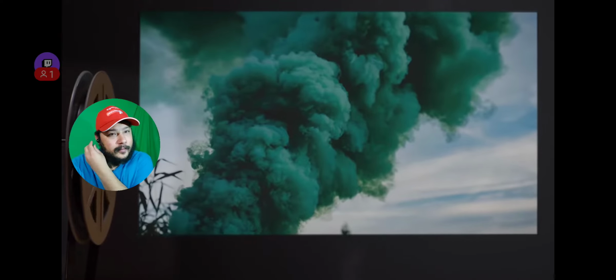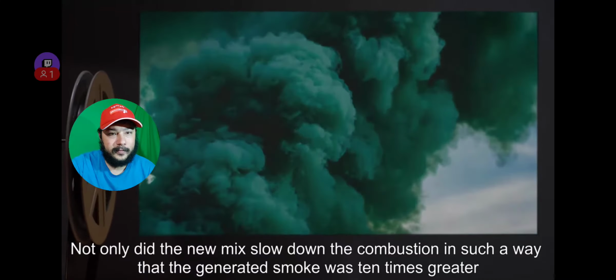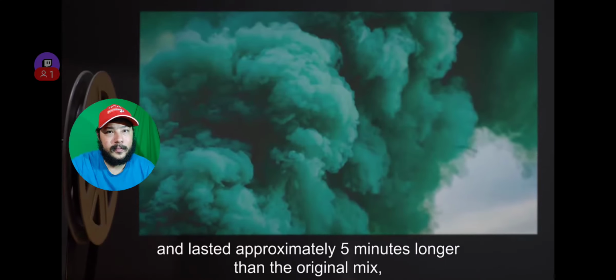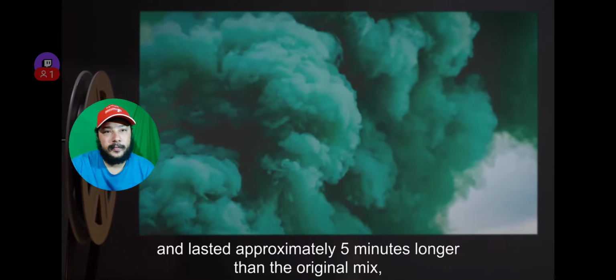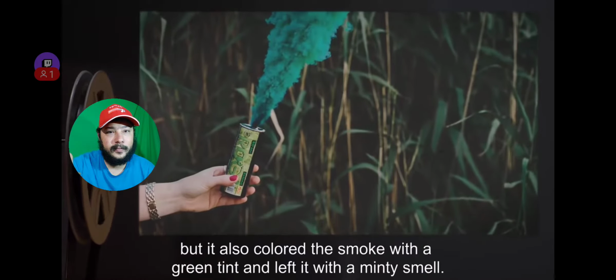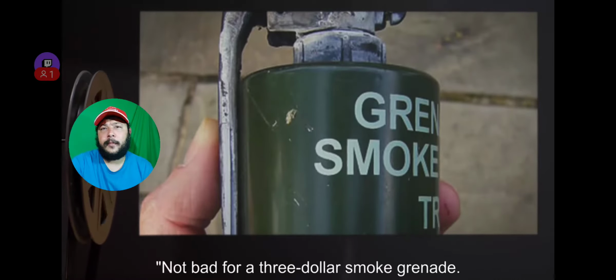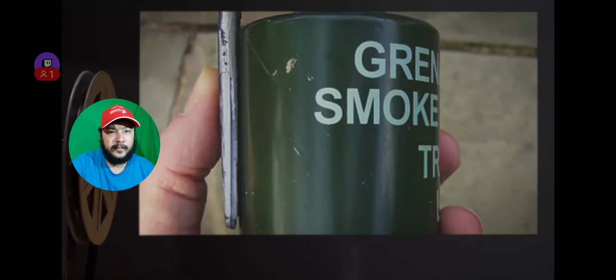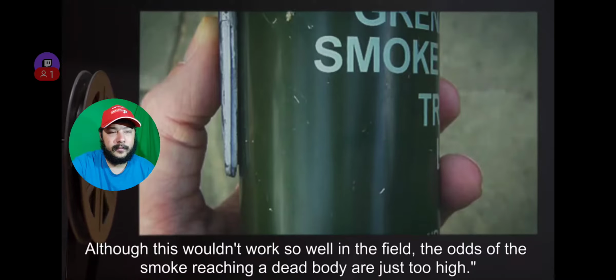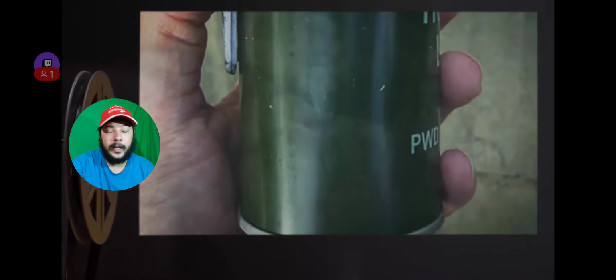Results: Not only did the new mix slow down the combustion in such a way that the generated smoke was 10 times greater and lasted approximately 5 minutes longer than the original mix, but it also colored the smoke with a green tint and left it with a minty smell. Notes: Mint. Not really a fan of mint myself. $3 smoke grenade. Although this wouldn't work so well in the field, the odds of the smoke reaching a dead body are just too high. Yeah, no, I was considering that.